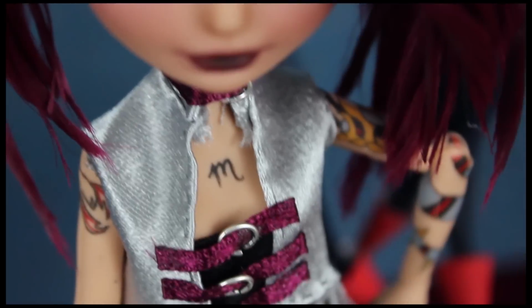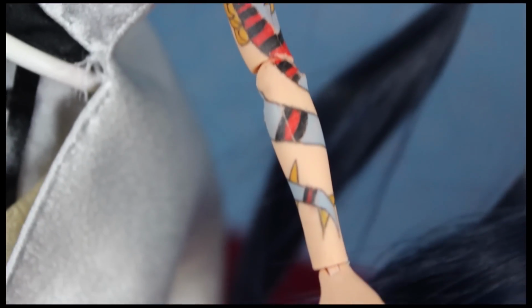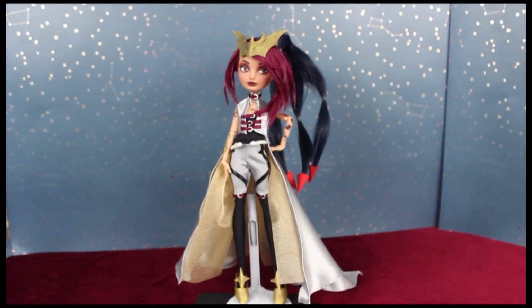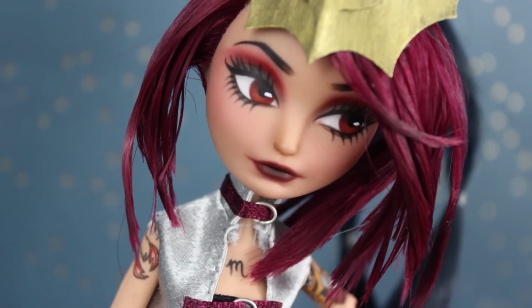The tattoos were a challenge, but they turned out looking pretty cool, I think. Her hair gave me so much frustration, but in the end, it turned out pretty well considering. I like that her outfit is kind of edgy with the buckles and the boots, but also elegant with shiny satin and golden tulle, and I feel that the clothing really looks reminiscent of Giratina.